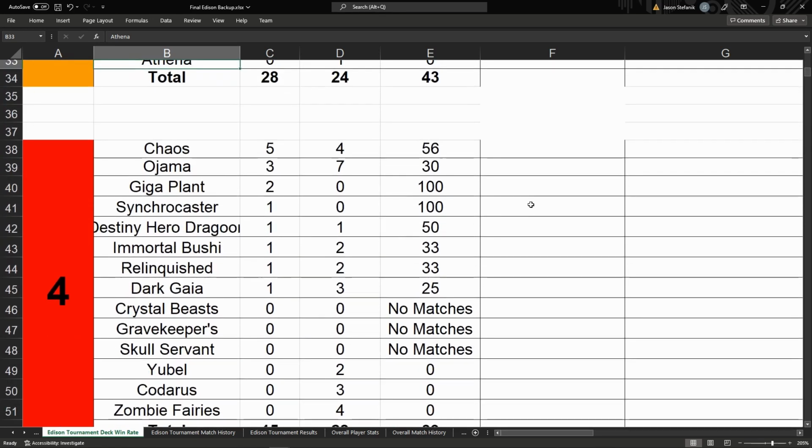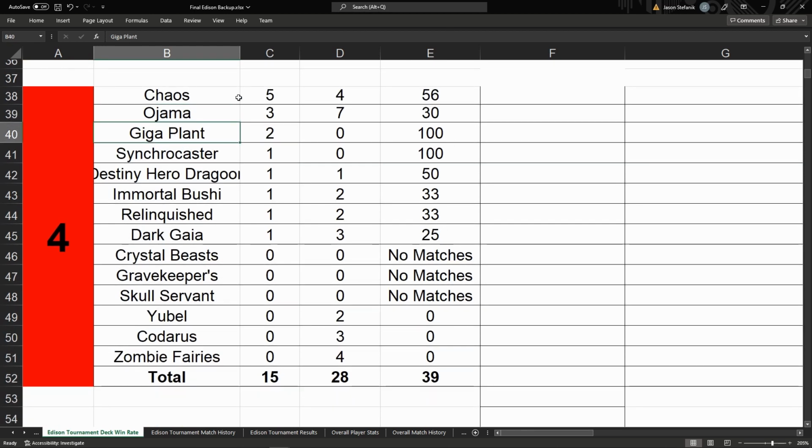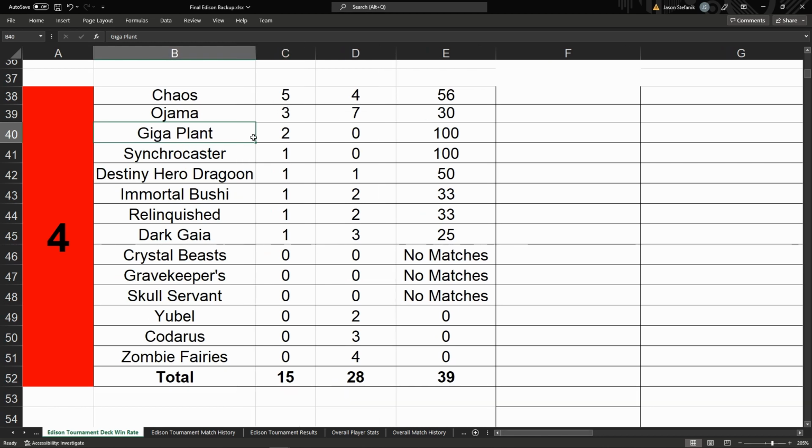And last we have the tier 4 decks, and not all of them are played, but we'll rapid fire through these. Chaos was just kind of a good stuff deck, 5 and 4, reasonable. Probably should have been a tier 3 deck. Ojamas were only from Roach, and he ended up going 3 and 7 with them. They were not the pick. However, he did play Gigaplant and went 2 and 0, so that is obviously the best deck of the format. Make sure you play Gigaplant and start buying them before the price goes up.